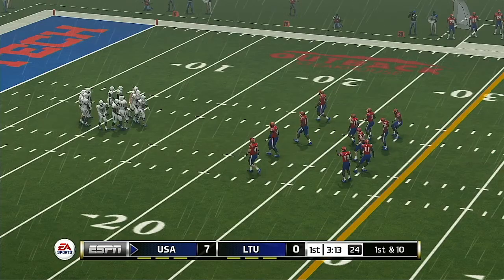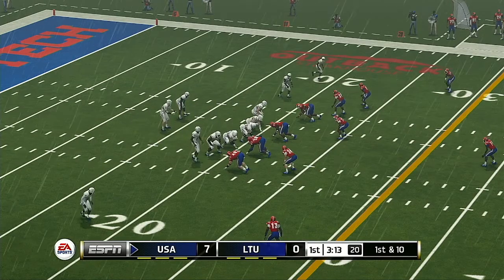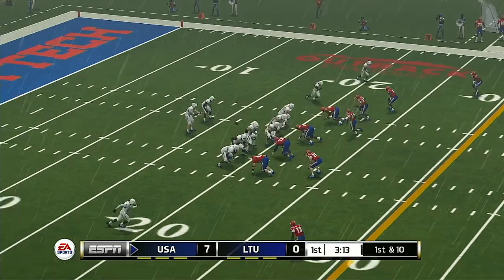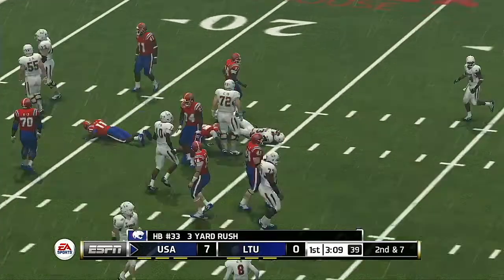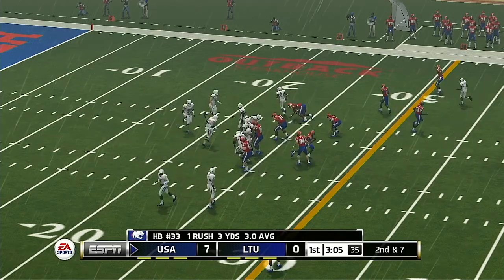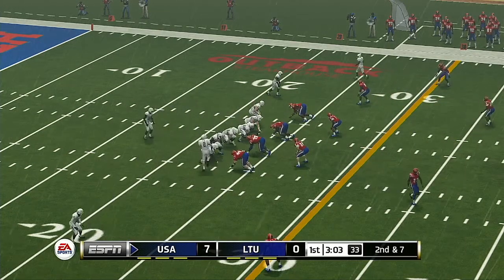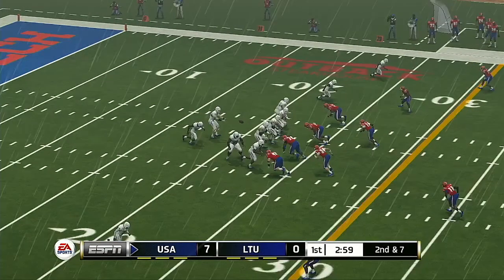I think we saw the effects of what a long drive can do to a defense the last time this offense was out on the field. They took that football and drove the length of the field to put points up on the board. And I think it really started to affect not only just the psyche of this defense, but maybe even the conditioning where they started to get a little bit fatigued. South Alabama is up by a touchdown.